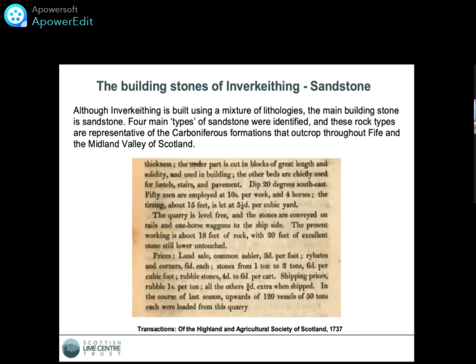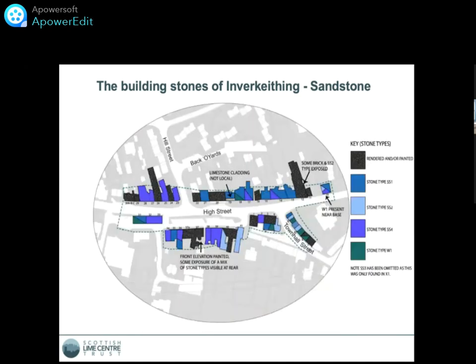But the sandstone quarries, a lot of the time in the central belt, were actually exploited and used as rubble if they were of a poorer quality. And this is the map that shows the distribution of the different stone types throughout Inverkeithing. You can see that the dark ones here show where they've been rendered or painted, and then the colour key just shows you the availability. So we noticed that towards the south side of the conservation area, there was more of a concentration of stone type four, which is the poorest in quality of the stones that we looked at. And I'll show you a bit more about that as well.